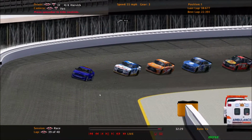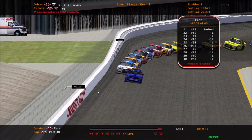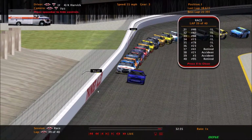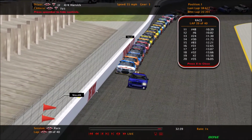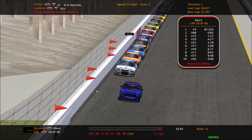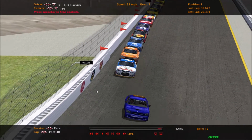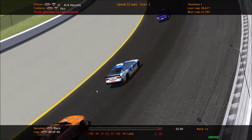So Adams led them back. It'll be white flag next time by. As you can see, John Gambit going to be out of the race. So we will finish with 35 cars in the race, and only 20 on the lead lap. So Carl Adams going to win. Spoils the chase. Non-chase winner.